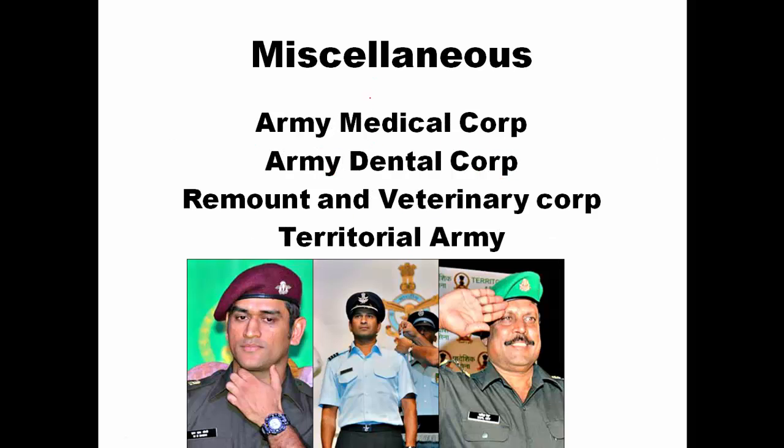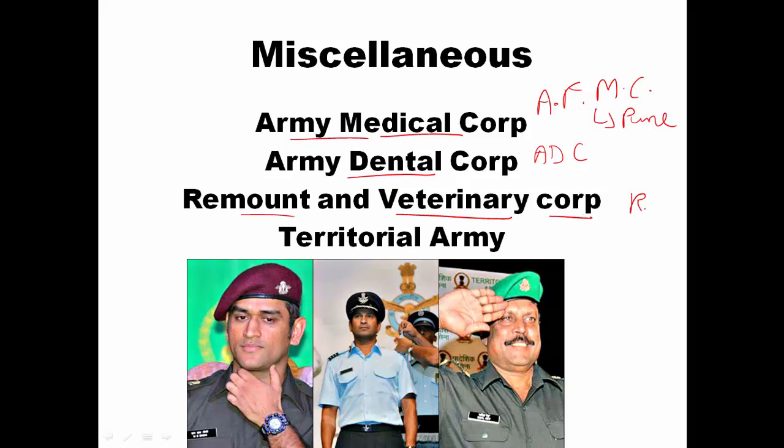Then apart from that, there are also some miscellaneous entries like Army Medical Corps for MBBS doctors, and it has very relaxed age criteria. Again, Army Dental Corps or ADC, which recruits dentists directly. Army also has its own medical college. It is called Armed Forces Medical College or AFMC. This is situated in Pune. You need to remember this. AFMC is in Pune.